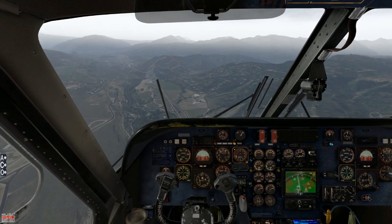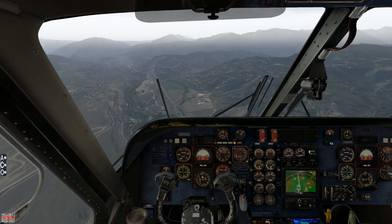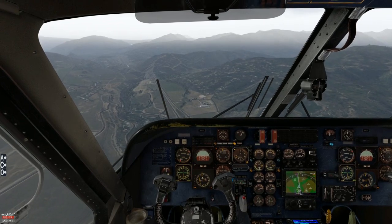Pistol 162 on your rollout, plan to exit on the second high speed and let that change that closer in. Okay, I'll plan for the second high speed.